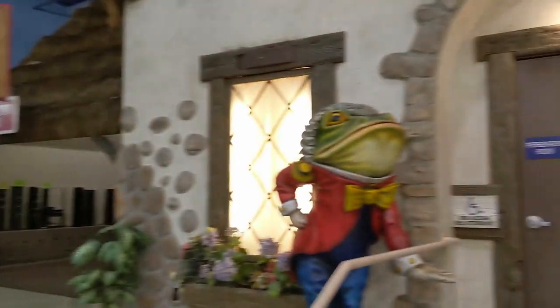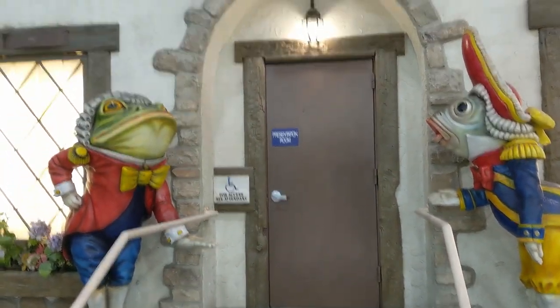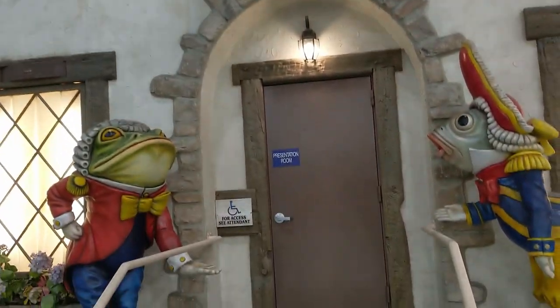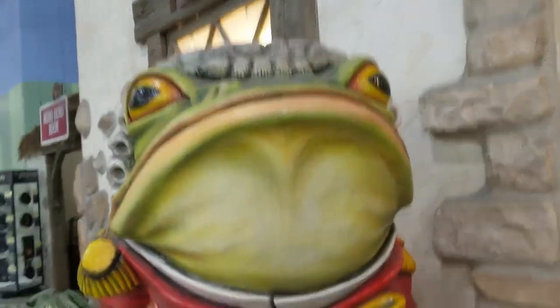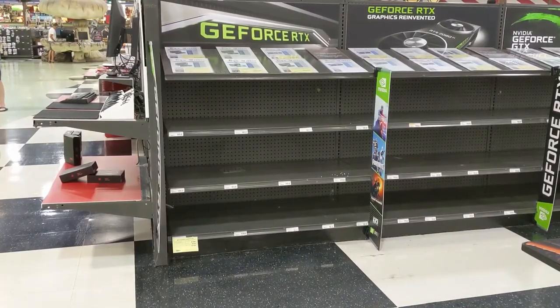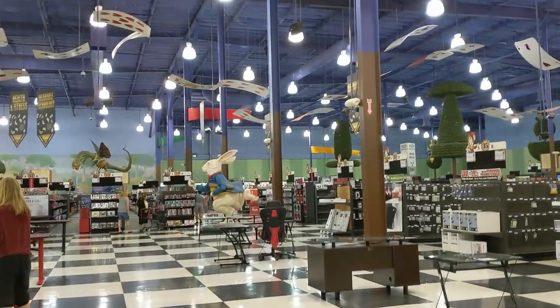And then next to it is the presentation room. This room used to be a big deal. Back when, let's say, laser discs and big screen TVs were new. You could go in here and hear and see the latest in home audio and video. Wow, these shelves used to be full of GPUs, and now they're completely empty. Along with most of the floor space in this store.